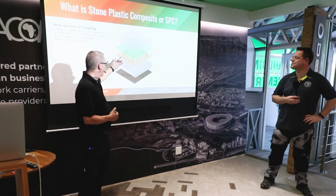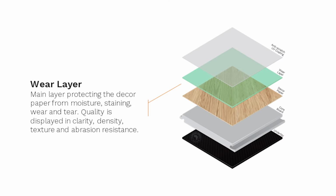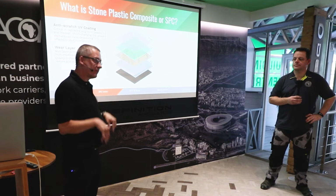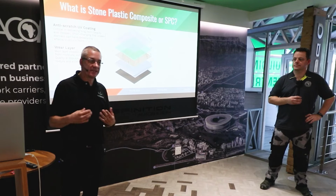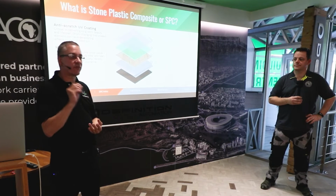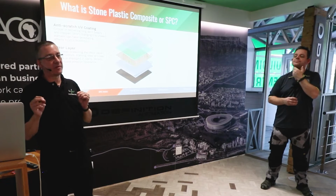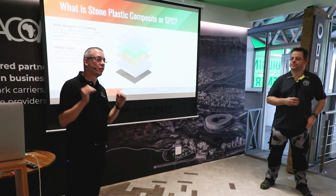Okay, so then you've got your wear layer. Again, you can't see it, you can't touch it, you don't necessarily know it's there, but your wear layer is what protects the floor from the feet that are walking on top of it. In South Africa, you get a wear layer from 0.3 millimeter up to 0.7, but 0.3 and 0.5, 0.55 is probably the norm in the industry.